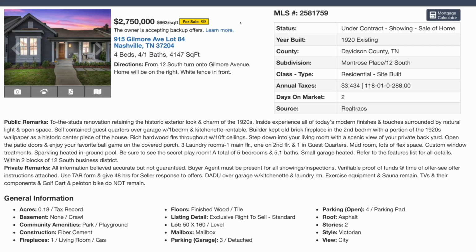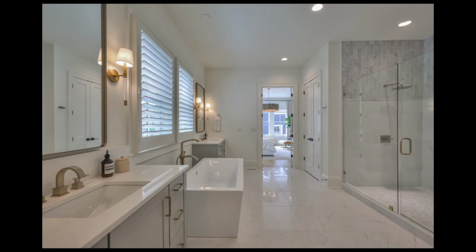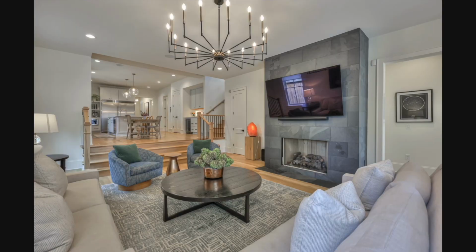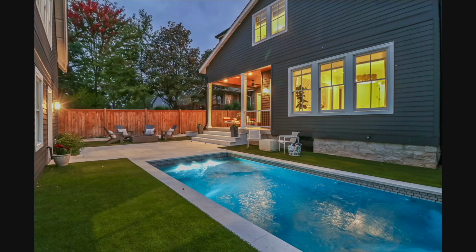All right, so we're at one of the most expensive homes in all of 12 South, and it's one of the houses that demonstrates how unique 12 South is. From the front of it, you would not expect that this is one of the most expensive houses in the 12 South neighborhood. It's a 4-bed, 4-bath, about 4,000 square feet, listed at $2.75 million and currently under contract after just 2 days. But when you look at this 100-year-old home, actually a 103-year-old home, and how well they've done the renovations over the years, this place is incredible, and it starts to make a little bit more sense why it's priced the way it is.